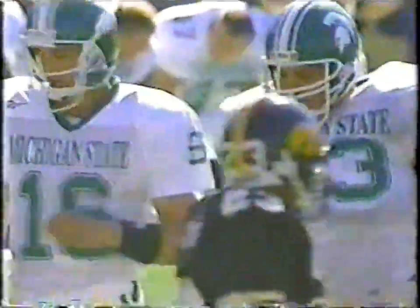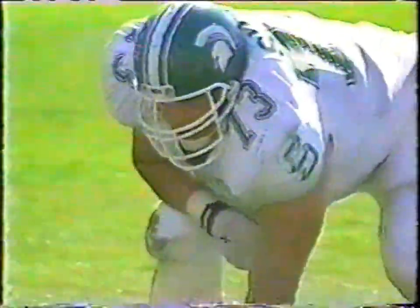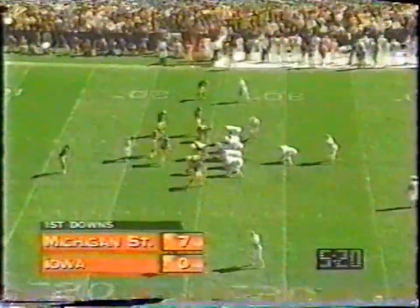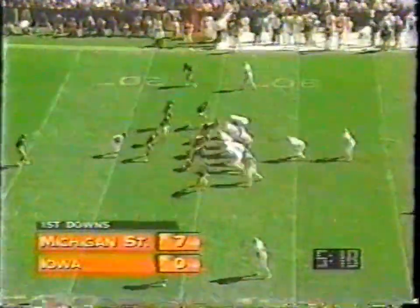So when Goldburn takes a seat, Sedrick Irvin comes back into the lineup. Scott Shaw is running interference for him. Irvin, big hole. Flag on the play. Irvin is down at about the 8 yard line. A pickup of 18 if the play stands.